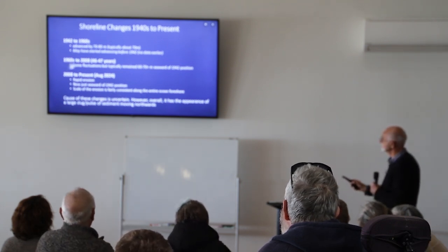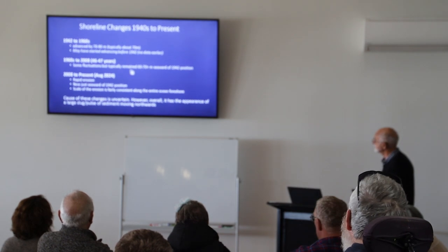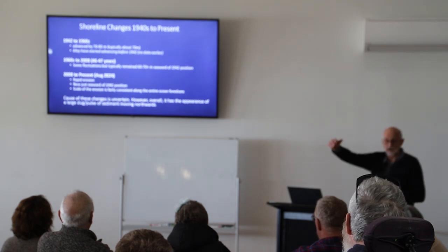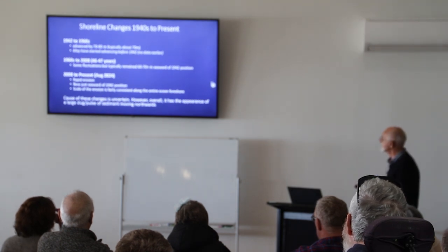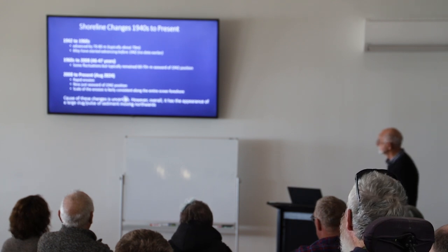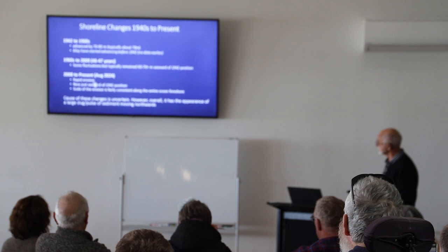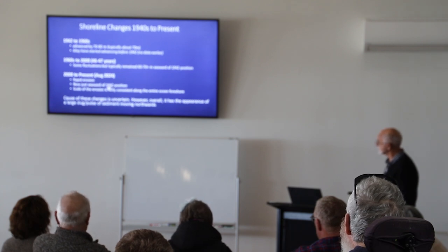From the 1960s to 2008, about 46, 47 years, there were some fluctuations, but basically the shoreline remained well advanced from 1940, about 60 to 70 metres seaward. And then subsequently from 2008 to the present, we've had rapid erosion, and we're now just seaward of the 1942 shoreline position.